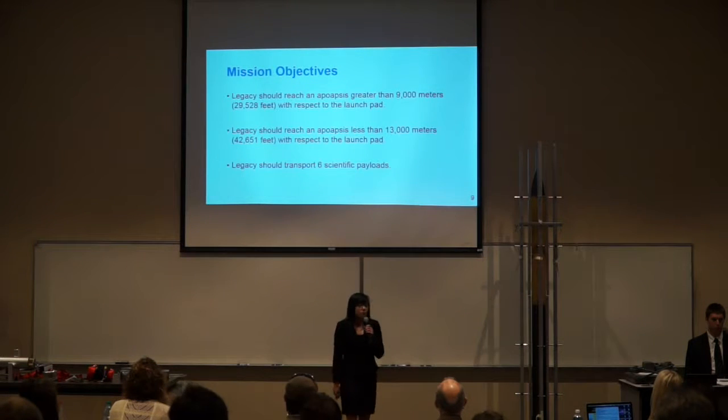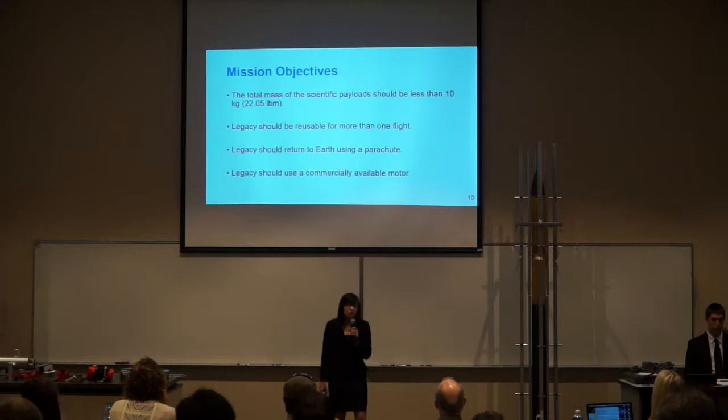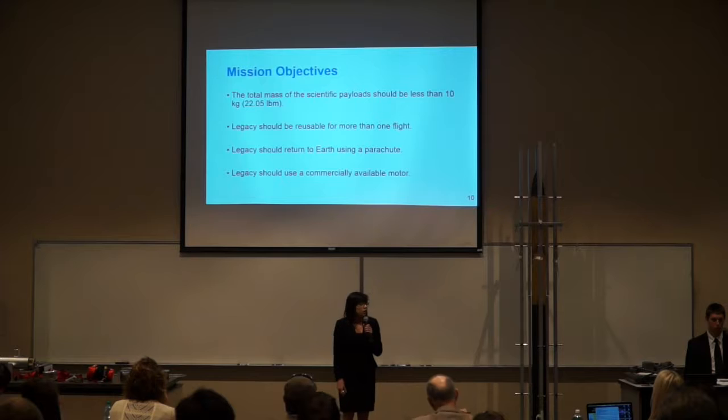The project is broken down into these following mission objectives. Legacy should reach an apoapsis greater than 9,000 meters, but less than 13,000 meters. It should transport 6 scientific payloads. The total mass of the scientific payload should be less than 10 kilograms. Legacy should be reusable for more than one flight. It should return to Earth using a parachute and use a commercially available motor. The motor that we've designed for is a Cesaroni O3400 motor.